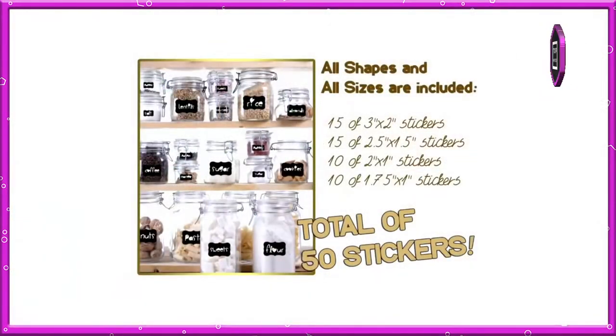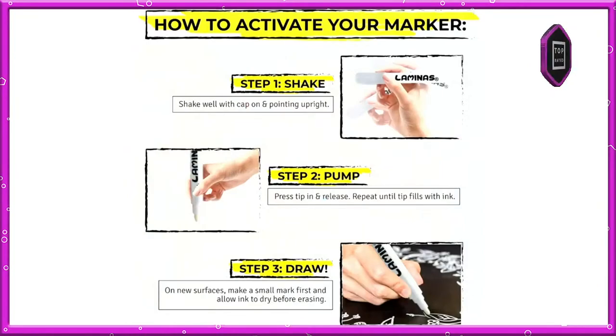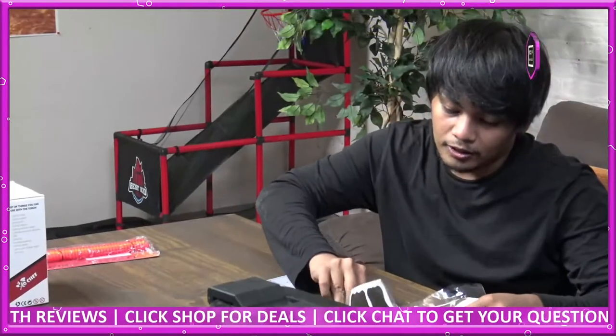Wow, I'd love to have these kinds of things. And normally they're quite expensive as well. And with a pack like this, it already has like 50 pieces of stickers, and it contains different sizes as well. So you can place it anywhere you want.